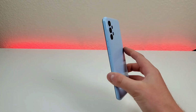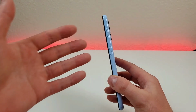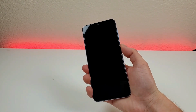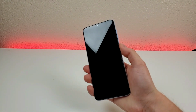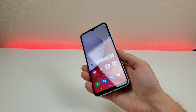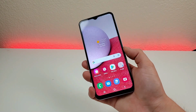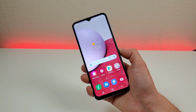Now, there's no wireless charging here with the A13, but we do have a fingerprint sensor on the power button. So let's give that a try right now. And that's pretty fast and responsive. One more time. There we go. So it certainly does work. I'm glad it's there. And in addition to that, this device also gives us face unlock. So I do appreciate that we do have multiple methods for accessing the phone.